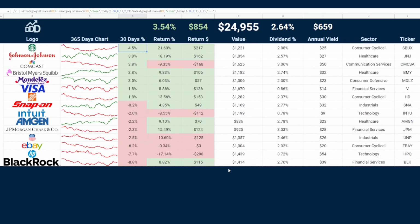Then we have Starbucks, and we can see that Starbucks were really out of favor in early 2022 with unionization, CEO swap, and a lot of bad press in the media. But if we take a look at the chart, we can see that they have actually had a really nice comeback the second part of the year, and now we are at a great return of over 21%. Go Starbucks.